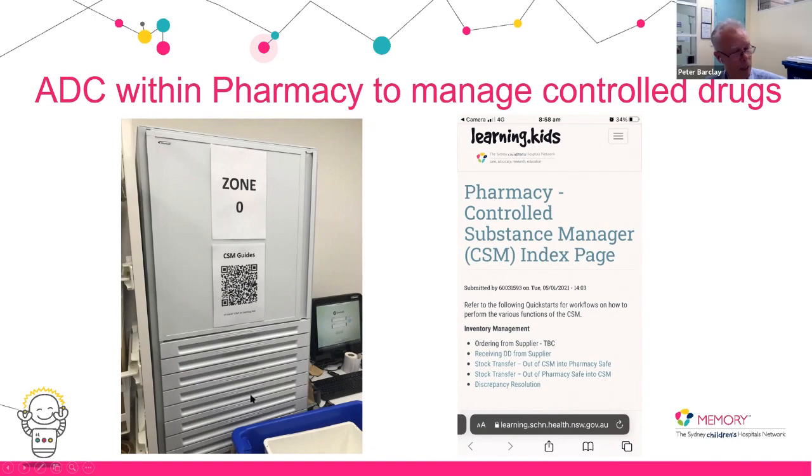And if we don't get the delivery of the product from pharmacy to the ADC on the ward, both pharmacy and nursing executive will be informed. And just as a bit of an aside, we've found in our implementation of ADCs, the use of the QR codes has been really helpful.